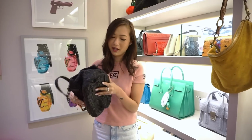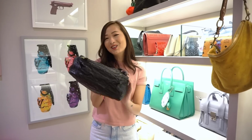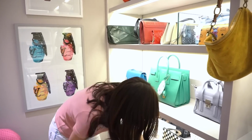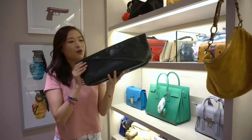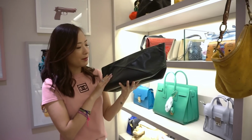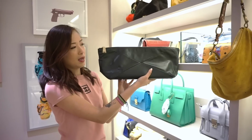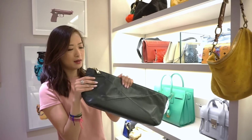It's a bit misshapen, but it still is usable, so I've kept it in case I want to use it again. I love this clutch. This is an oversized Jil Sander clutch. Pretty simple. My mom bought this for me a while ago for Christmas, and I really like it. Not much to say about it.